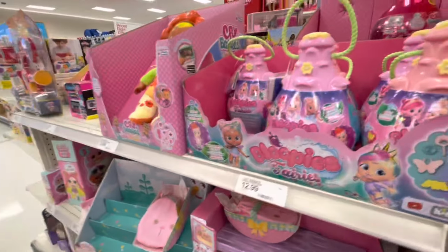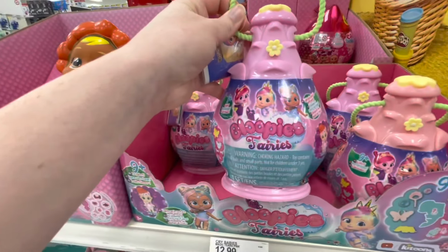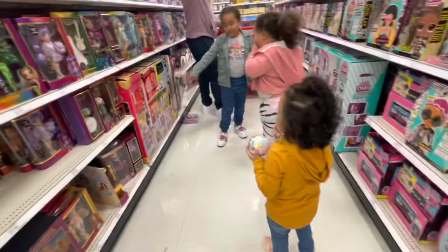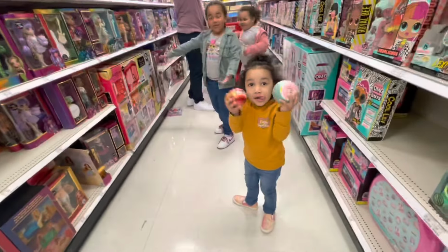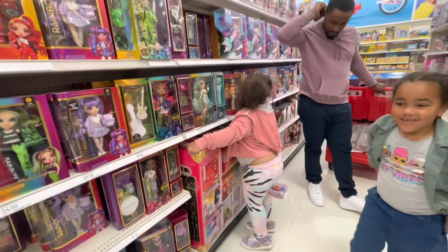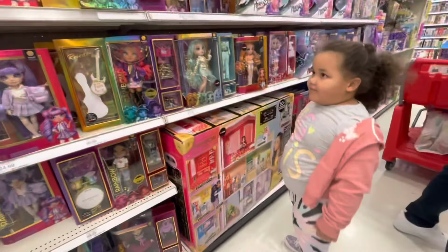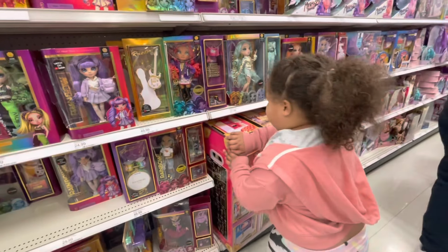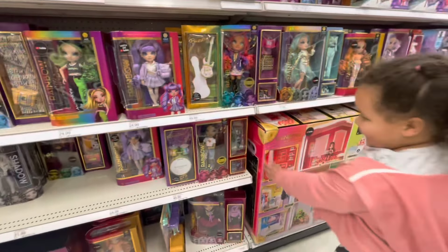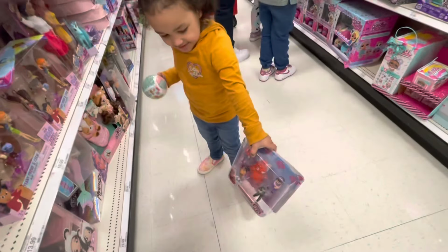Oh, these are new. They're called Bloopy's Fairies. Liv grabbed one of those. Maya, whatever you get, throw it in the cart. It has to fit in the cart to be part of the challenge. Girl, that's very heavy. Let's keep looking. Okay. Let me see, Maya. Ooh, from Turning Red.